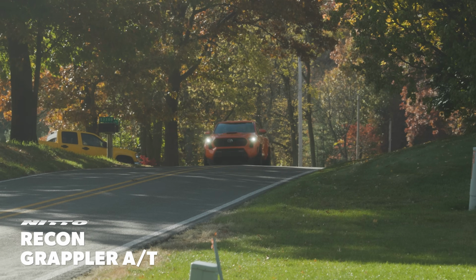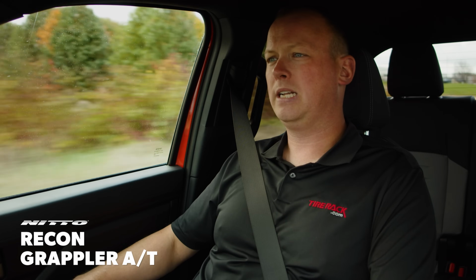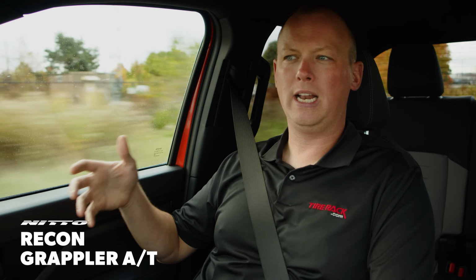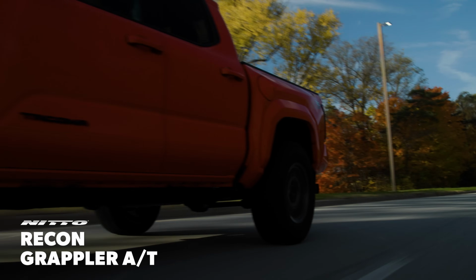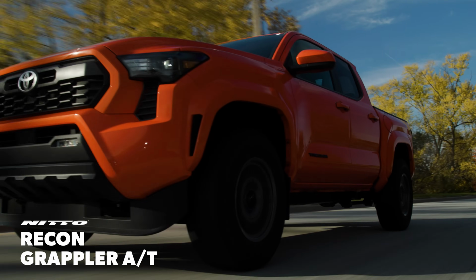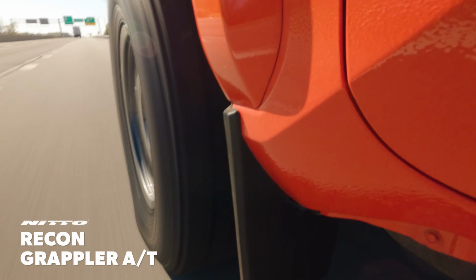Yeah. It's stiff though, right? I mean, it's firm. It is firm, but it's got the right amount of control when you need it. It's got the right amount of compliance also when you need it. Right. Close attention was paid to its on-road performance, and I really appreciate that. Mm-hmm. Close attention was probably paid to its noise performance as well.